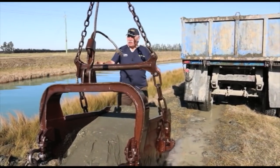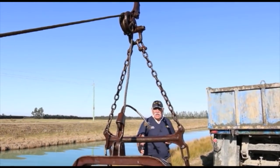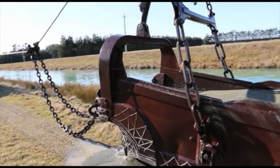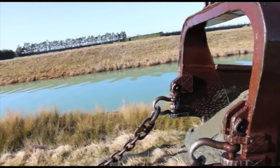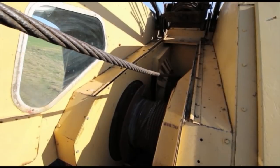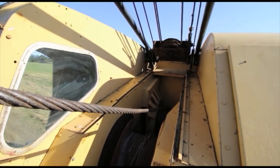But all these chains and everything all have a purpose to make this dig. We'll put it up there and then it'll just slew down and this will fall out. But I just thought I'd come and see this bucket. Just have a good look around it. The front drum is the drum that pulls the dragline in, and the back drum is the one that lifts it. And the one up the top there is lifting the boom.